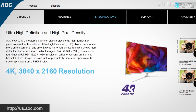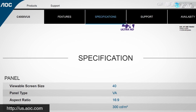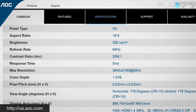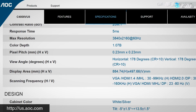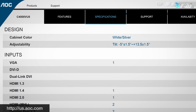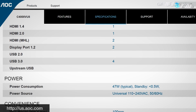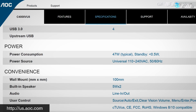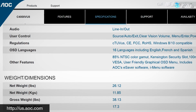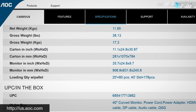So the C4008VU8 has a 10-bit VA panel and an 1800R curvature. The panel pushes a resolution of 4K at 60 Hz, and the screen can reproduce 85% of the NTSC color gamut and has a 5 millisecond response time. Connectivity is one VGA port if you need that, one HDMI 1.4, two HDMI 2.0, two DisplayPort 1.2, and a four-port USB 3.0 hub with one fast charging port, which is somewhat common for panels nowadays. The panel is $850 on Newegg, which isn't unreasonable for 4K and 40-inch curved.